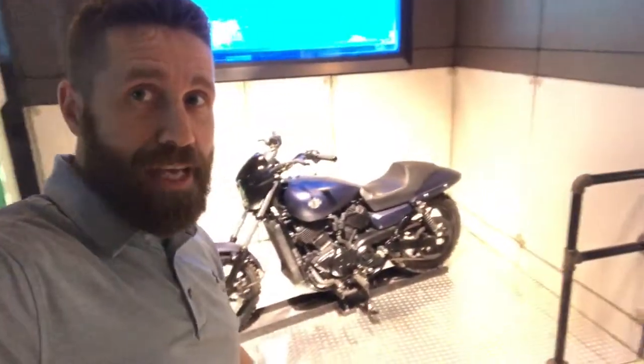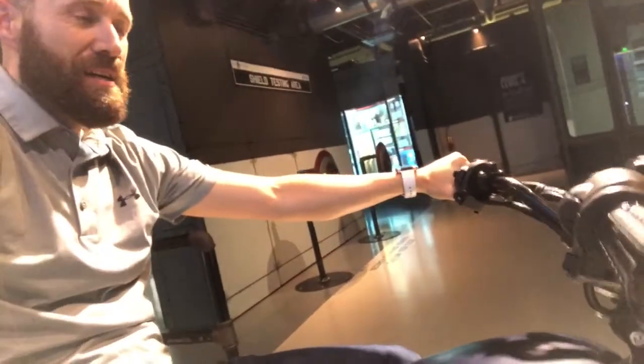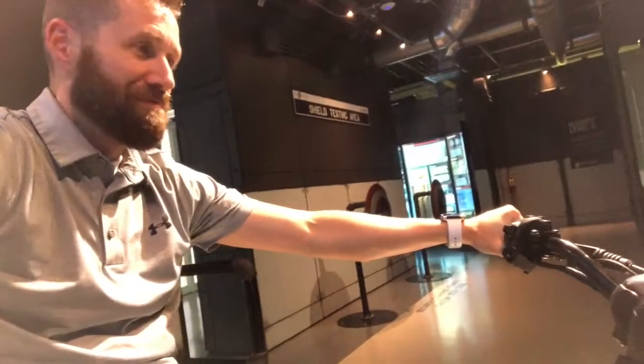And this is Captain America's motorcycle, the actual prop they used in the movie, and I'm gonna go ahead and ride it. Yep, that's me, riding Cap's motorcycle. You know what? I'm a Jeep guy, but I could get used to this.